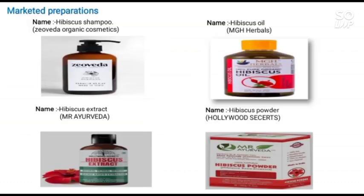Marketed preparations: many marketed preparations are available in the market. Some examples are given in the slide. First, hibiscus shampoo, which is marketed by Juveda Organics. Next, hibiscus oil, which is marketed by MGH Herbals. The main chemical constituent is hibiscus. Third is hibiscus extract, which is marketed by Mr. Ayurveda. And last is hibiscus powder, which is marketed by Hollywood Secret.